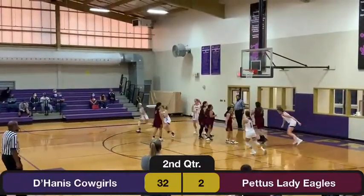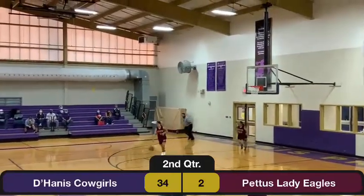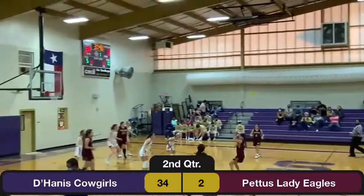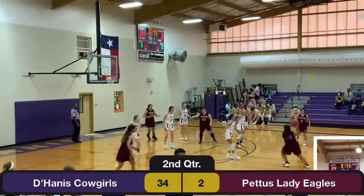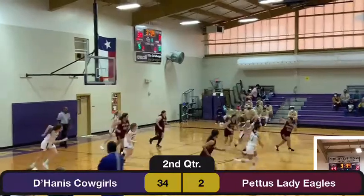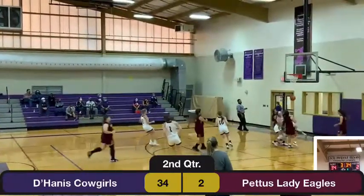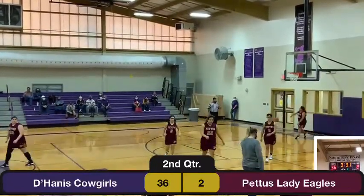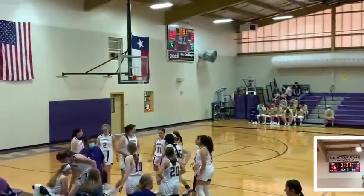Kayla with the jump shot and in. 2 more points for Kayla Ruiz. 7 points for Kayla on the night. 3 minutes and 50 seconds remaining here in the first half. Pettus setting up their offense. Swinging the ball over, down inside, and stolen by Herman. Pass to Kayla. Kayla and McFadden. McFadden lays it up, and 2 points for Natalie McFadden. It's going to force a Pettus timeout. So we're going to take a timeout with them. We'll be right back. You're watching Cowgirl Basketball.